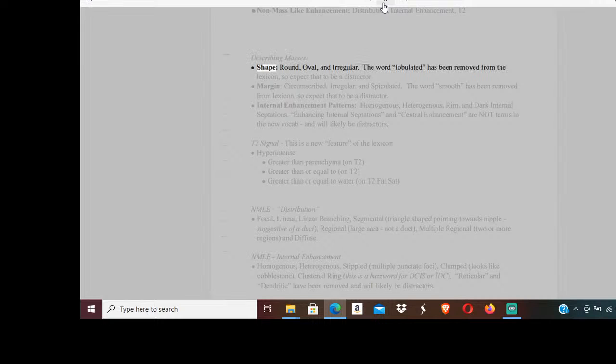Describing masses. Shape: round, oval, and irregular. The word lobulated has been removed from the lexicon, so expect that to be a distractor. Margin: circumscribed, irregular, and spiculated. The word smooth has been removed from the lexicon, so expect that to be a distractor. Internal enhancement patterns: homogeneous, heterogeneous, rim, and dark internal septations. Enhancing internal septations and central enhancement are not terms in the new vocabulary, and will likely be distractors.